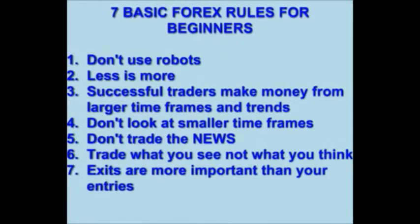So those are the 7 basic Forex rules for beginners. Don't use robots. Less is more. Successful traders make money in larger time frames and trends. Don't look at small time frames. Don't trade the news. Trade what you see, not what you think. And your exits are more important than your entries.